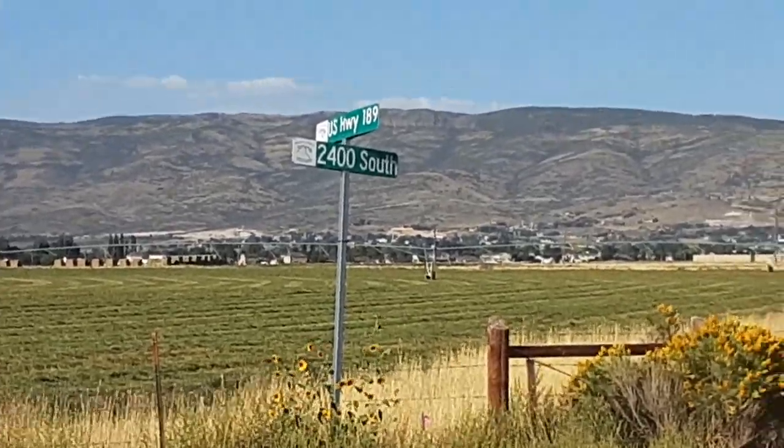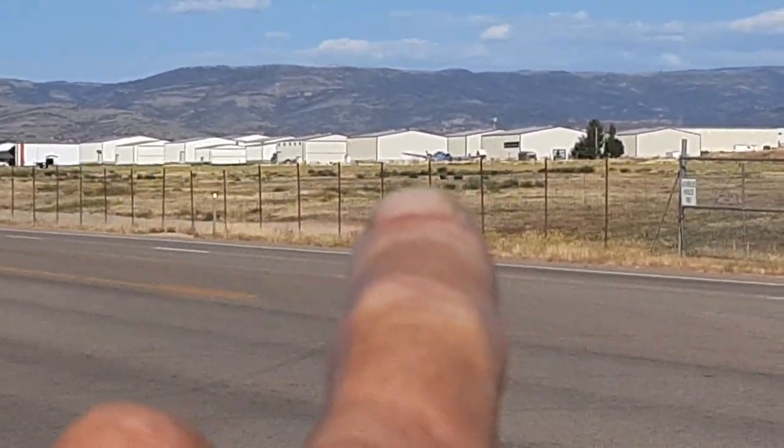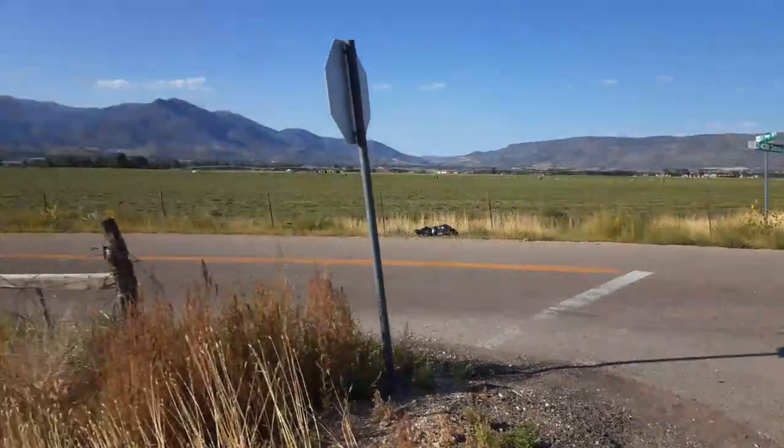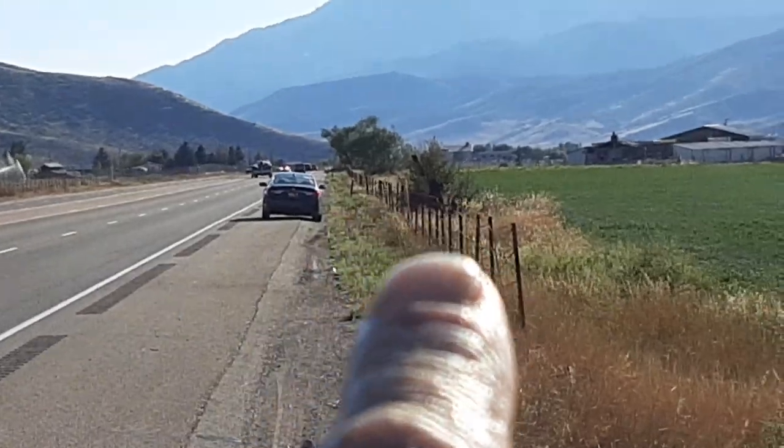That's 2400 South. That's the airport, Heber Airport. Just to give you a reference. And right down here, I'm going to show you this tree right here.